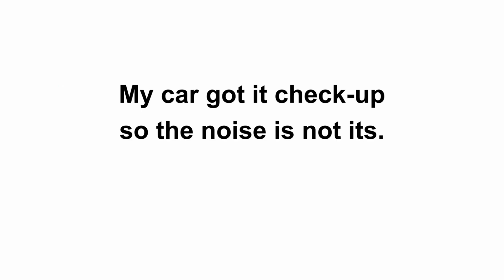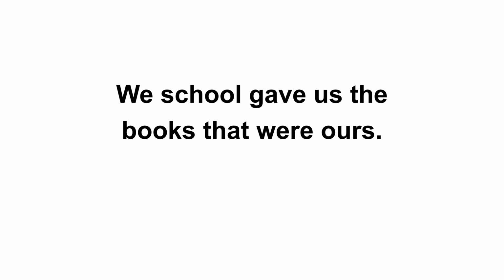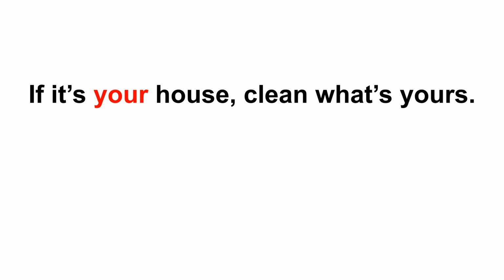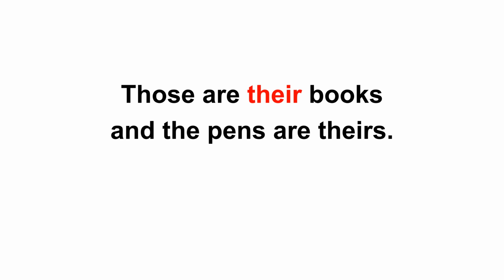My car got a checkup, so the noise is not its. My car got its checkup, so the noise is not its. We school gave us the books that were ours. Our school gave us the books that were ours. If it's you all house, clean what's yours. If it's your house, clean what's yours. Those are them books and the pens are theirs. Those are their books and the pens are theirs.